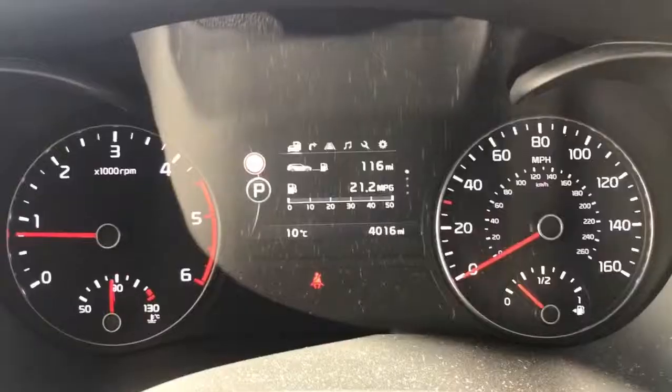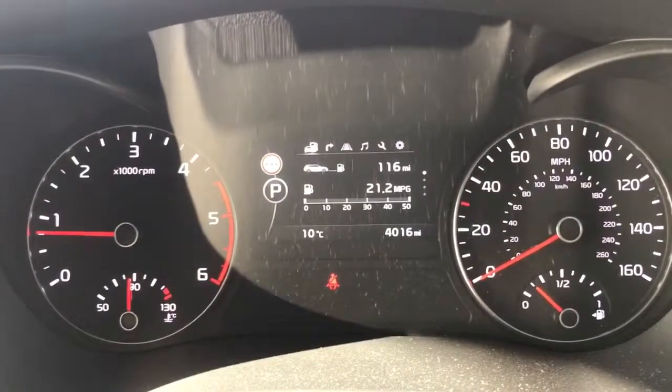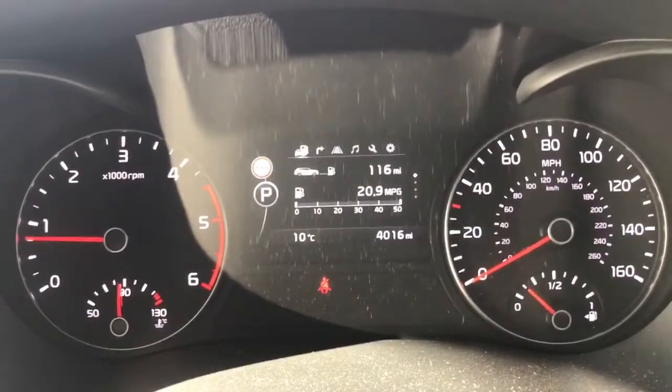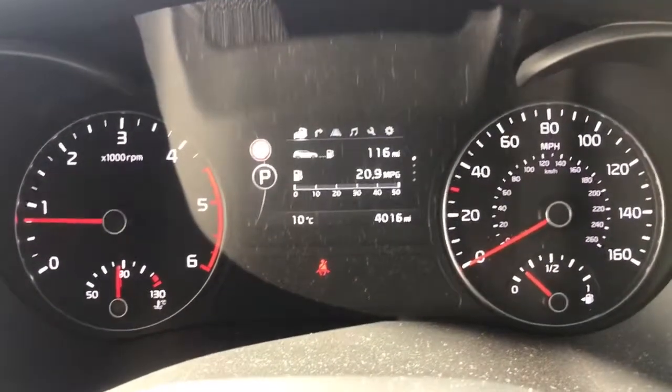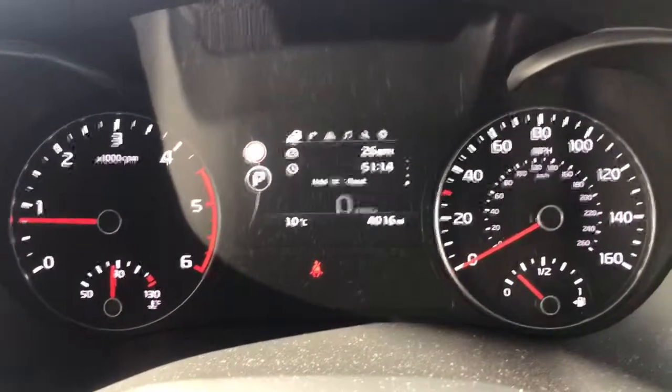Okay, so now that we're inside the car, we're going to start off with the dials. On the left-hand side, we've got the rev counter, and on the right-hand side, the speedometer with the fuel gauge. In the middle on the trip computer, you can see the total miles for this car are 4,016. You can change the information that's displayed directly above that using buttons on the steering wheel.